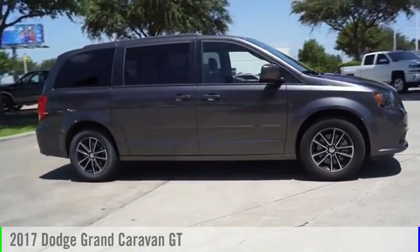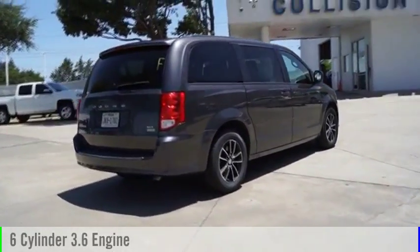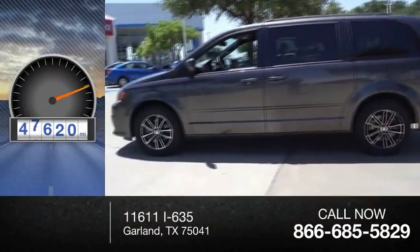Today with the 2017 Grand Caravan. This vehicle is powered by a front-wheel drive, six-cylinder, 3.6-liter engine, and comes with an automatic transmission. This vehicle has less than 50,000 miles.